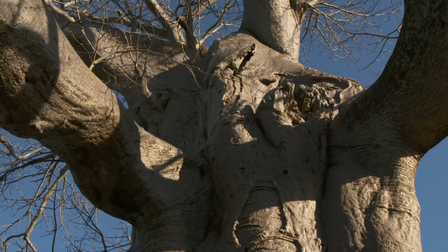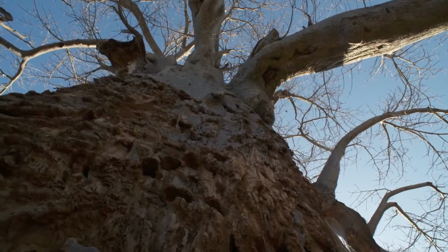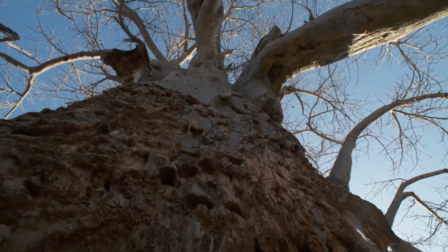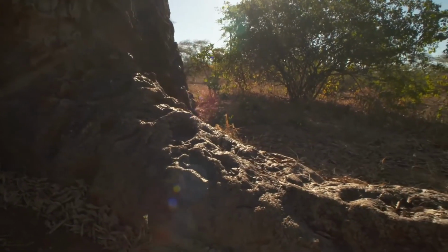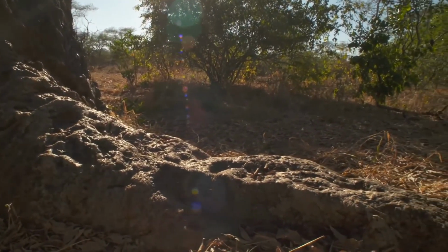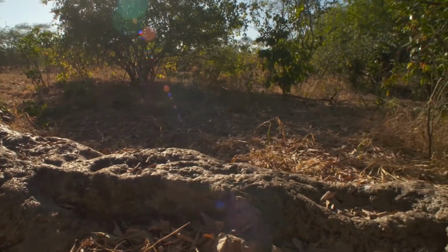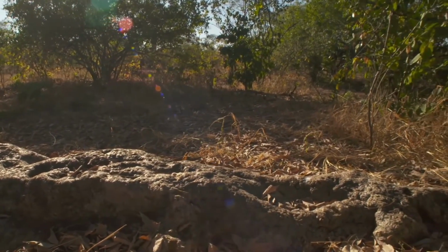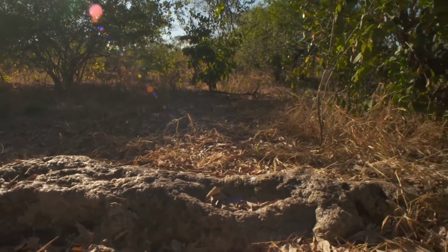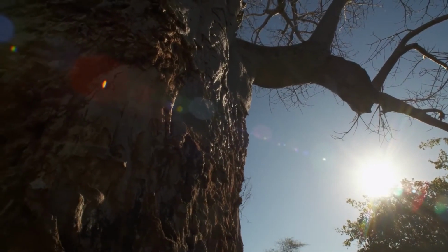The baobab adapts to the winter drought by contracting its trunk when it's dry. Its vast root system stretches out over 164 feet away, to quench its insatiable thirst. Water collected by these roots is stored within the tree's bulging trunk.